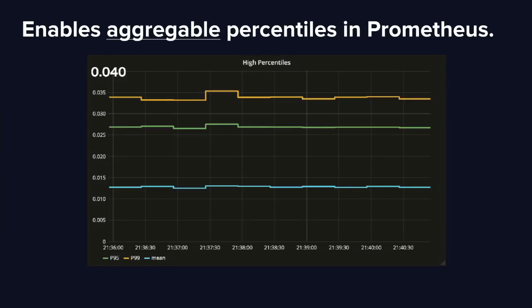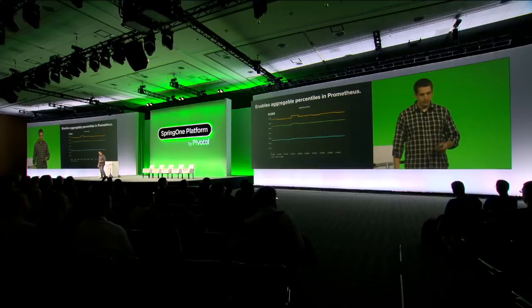If you're going to something like Prometheus, Micrometer ships histogram buckets so that you can compute percentiles. Again, just a different feature. And this all comes from the same line of code, that same timer.record. It just looks different depending on where you go.